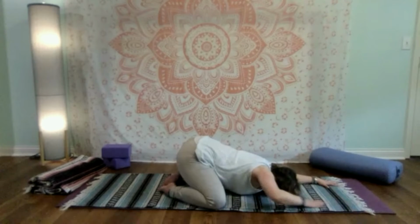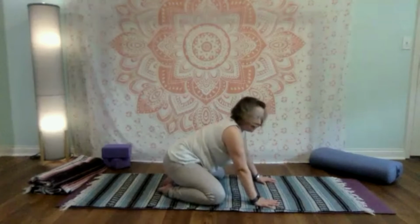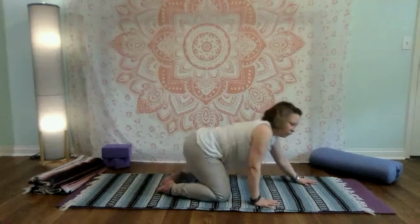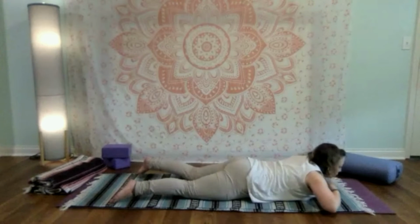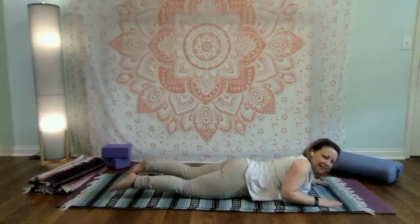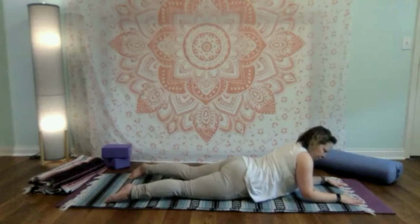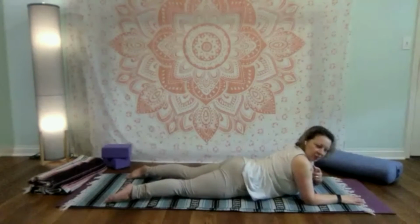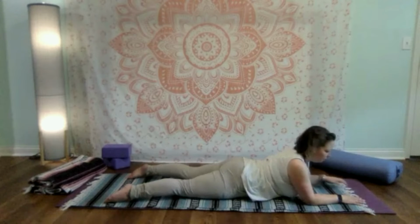Good. When you're ready, hands are going to come underneath the shoulders, pressing up out of there. We're going to come onto the belly, and we're going to prepare for Sphinx or seal. So remember, Sphinx, you take your forearms forward, shoulders and elbow are in alignment. They can be directly on top of each other or a little bit behind.